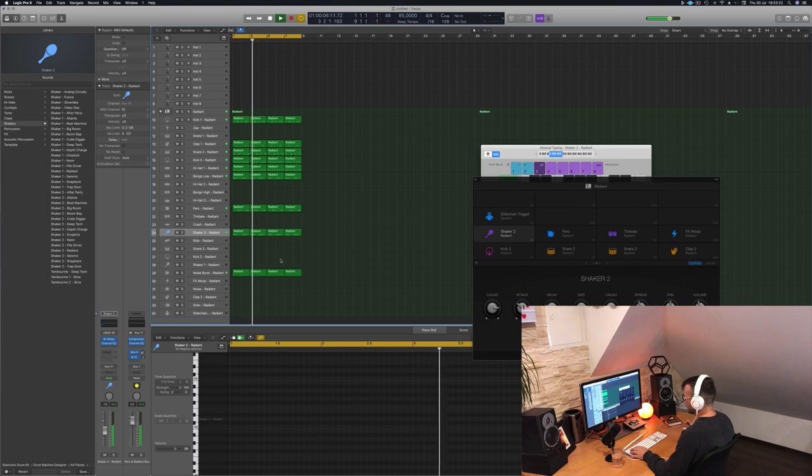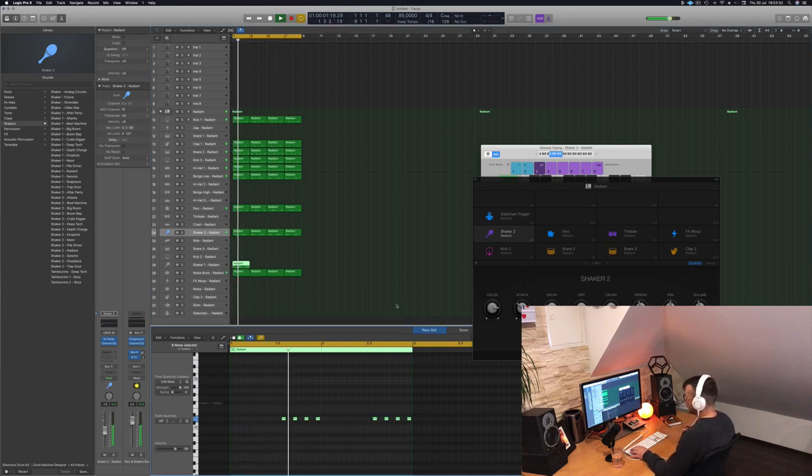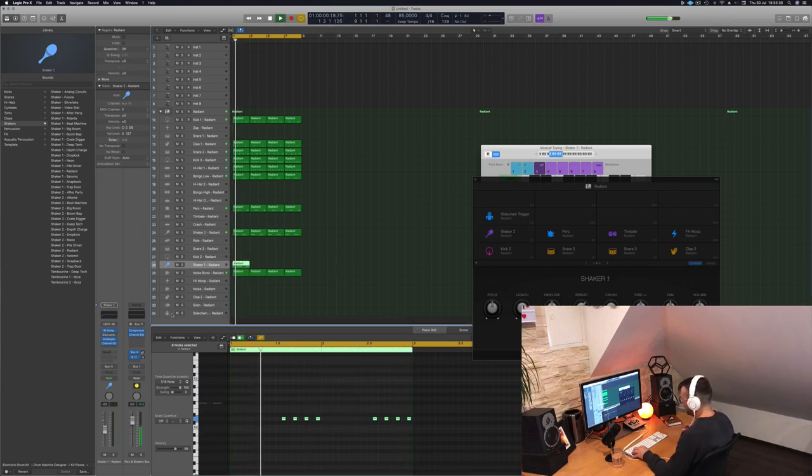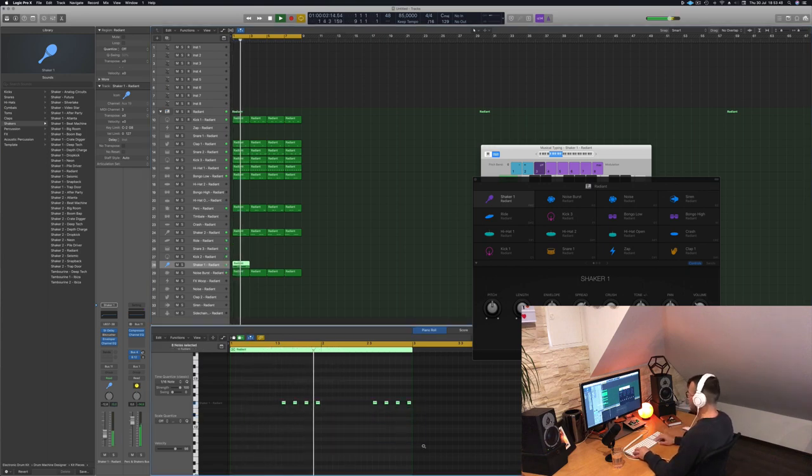Okay, seems my not. Like that a lot in the background here. So you can also, of course, move the MIDI parts by using the same thing, alternate or option and arrows, very useful.